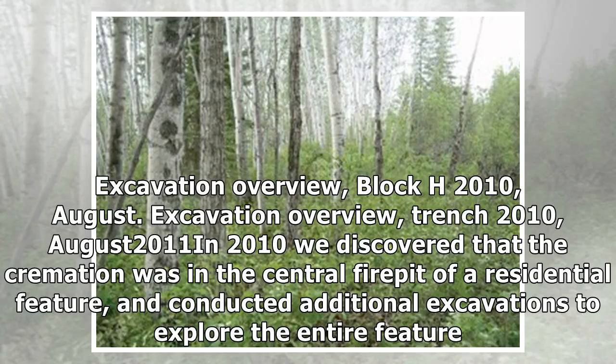Excavation Overview, Block H, 2010, August. Excavation Overview, Trench, 2010, August. 2011: In 2010 we discovered that the cremation was in the central firepit of a residential feature, and conducted additional excavations to explore the entire feature.